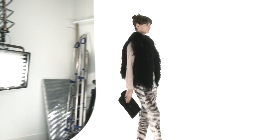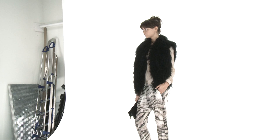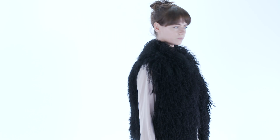The video element is really important because it allows the consumer to see how the fabric moves and details such as pockets, which maybe you wouldn't notice in a still photograph. When you go on the product page, you can press play video, and it's almost as if she walks straight out of the still photography into the little video space.